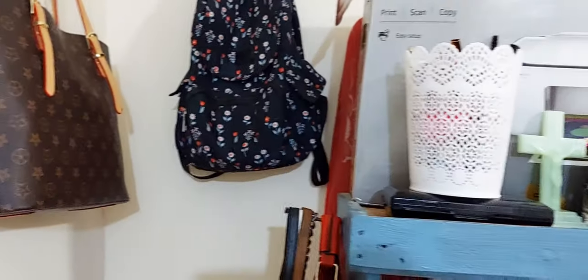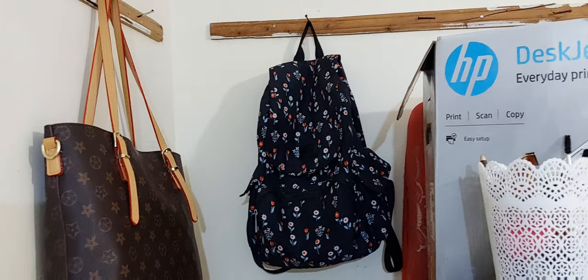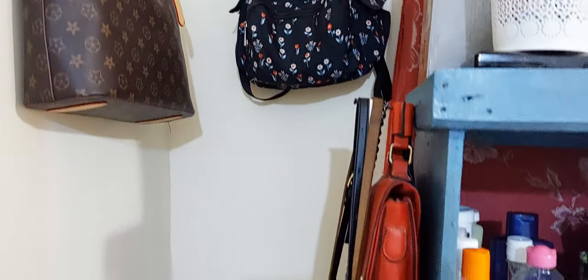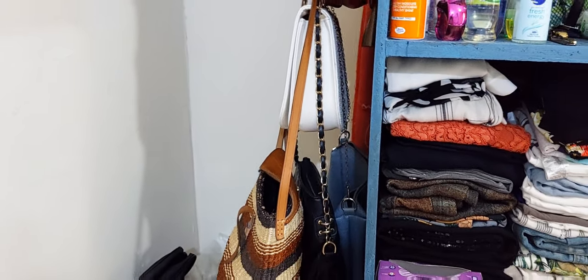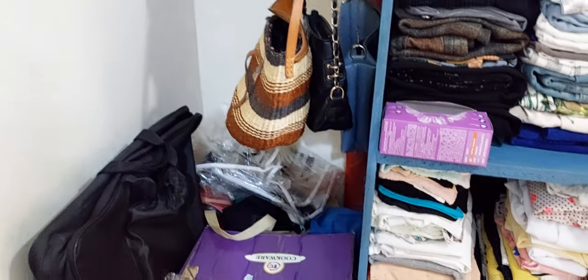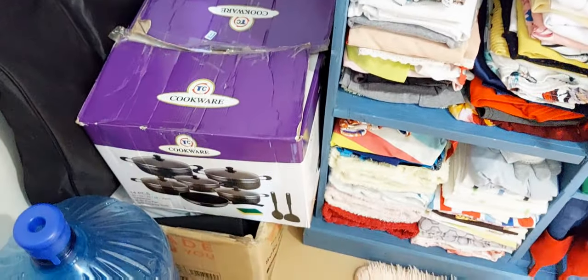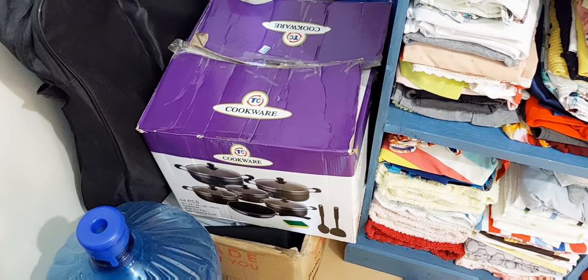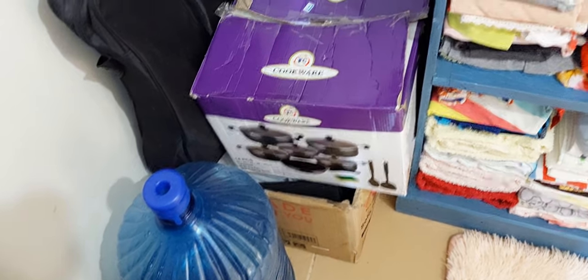So right beside the closet area, I decided to make this part where I'll be having my bags, my backpacks, and my sling bags. Yeah, as you can see, there's nothing major going on in this area. I just love it that way. And then on the lower part, I kept my cookware box and my microwave box, because there's nowhere else I can place them. And when I'll be moving out, I'll be needing them ASAP.